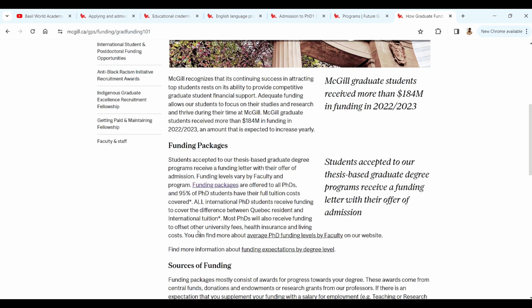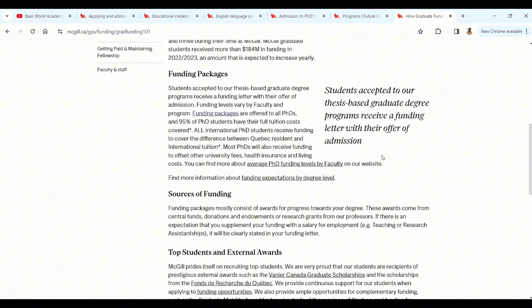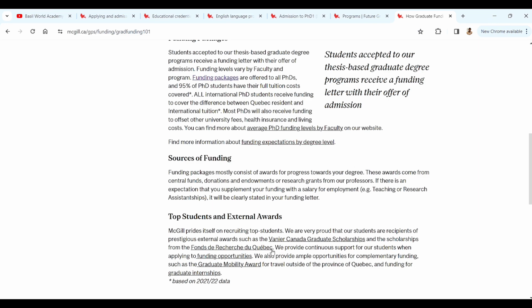So you receive funding in addition to the tuition. You also receive funding for other university fees, health insurance, and living costs. So that is exactly what this funding package for this university covers. There are other external sources of funding, such as the Vanier Canada Graduate Scholarships and others listed here, so you can check that out.